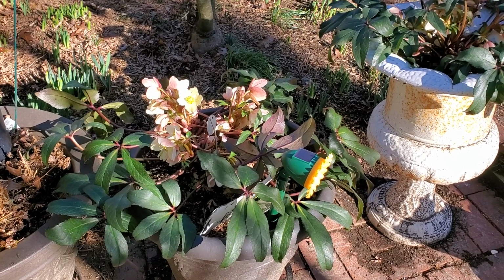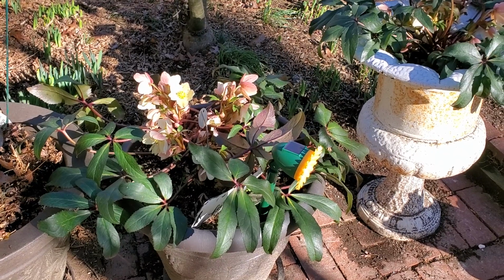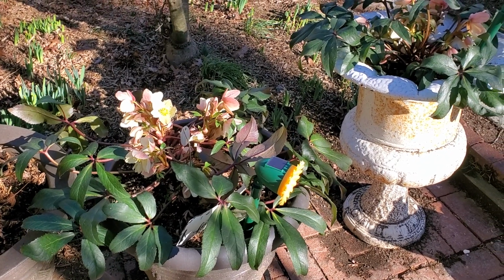But I just wanted to come out here after being inside all winter. It just feels good to get outside and look at the beauty that God has made.